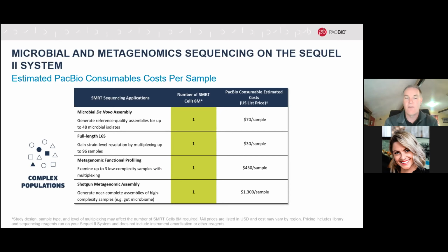If you're going for the functional profiling that we talked about, you'll need about 5 times coverage. So depending how many you're able to multiplex together, say 3 here in the example, level of multiplexing 3, you're looking at about $450 US in consumables.